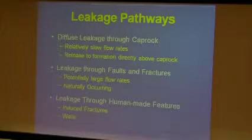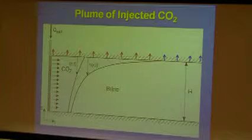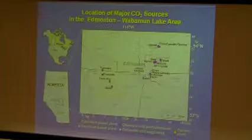But the thing about North America that I've already told you is that we've got about 6 or 7 million old oil and gas wells, and they can act as leakage conduits, and it happens that they tend to be drilled in the same place where we would want to put the CO2. So, we can think about diffuse leakage in this diagram I showed you before. Leakage along faults and fractures can occur with the brine and the CO2.